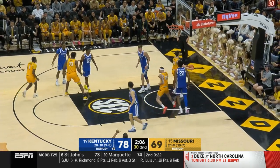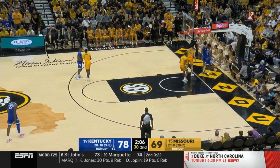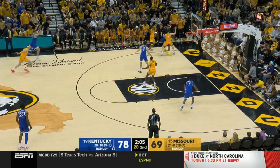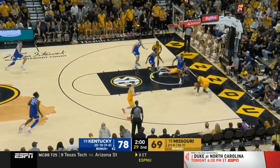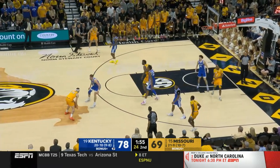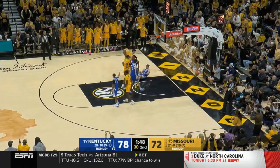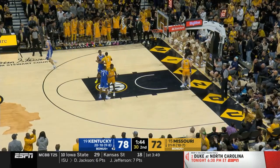2 of 2. If you're Kentucky, if you take care of the ball and make free throws, you win this game. If you turn it over and miss free throws, Missouri's got a chance. 2:06 to play. Oweh trapped in the corner. Has nowhere to go with it, and it's taken away. Then Grill lost a handle on it. Cruz wanted to fire, but he was covered up as Kentucky recovered. Now he'll fire. Got it! Jacob Cruz with the huge 3. He's into double figures. It's a 6-point game.